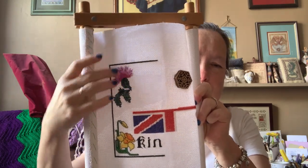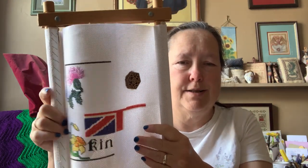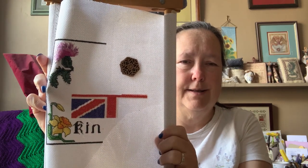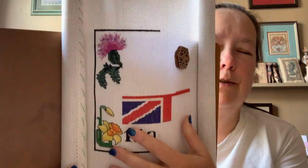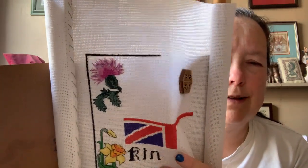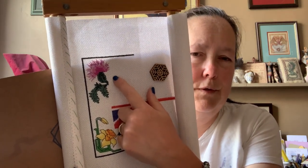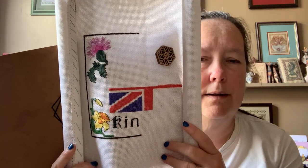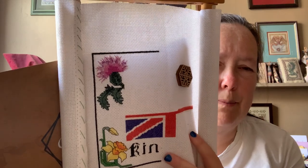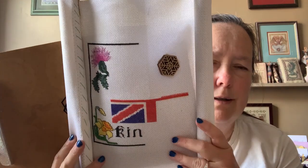I've done a bit more of the border, and I did that so that I could roll it up. I've made a start on the red in the centre of the flag. So yeah, I've completely finished the thistle. There is one little leaf to do above the top of the flag, which I will do when I get to that point of the flag. And it's all been backstitched, and I've made a start on the red in the centre.